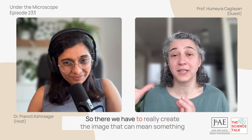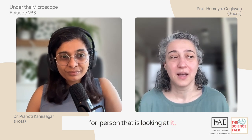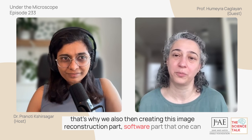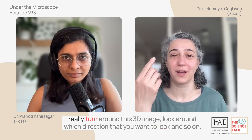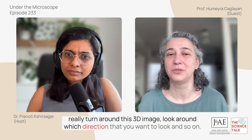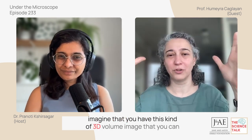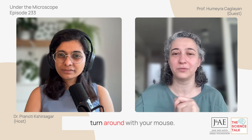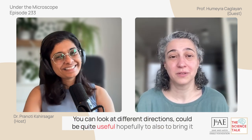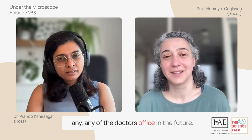So there we have to really create the image that can mean something for the person who is looking at it. That's why we are also creating this image reconstruction part, the software part, so that one can really turn this 3D image around and look in any direction you want. Imagine that you have this kind of 3D volume image that you can turn around with your mouse. You can look at different directions. Could be quite useful, hopefully, to bring it to the doctor's office in the future.